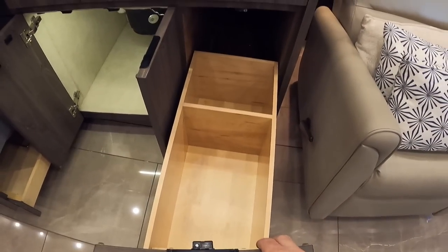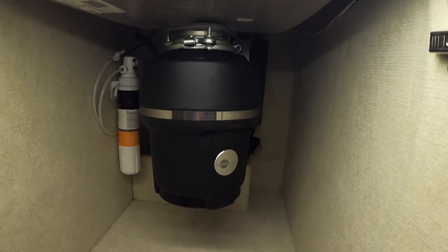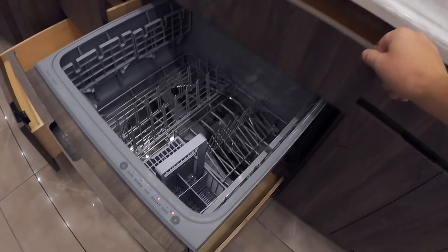Little spot for your trash can or cleaning supplies. This is gonna have a garbage disposal like you would find in your home. All kinds of deep drawer space.